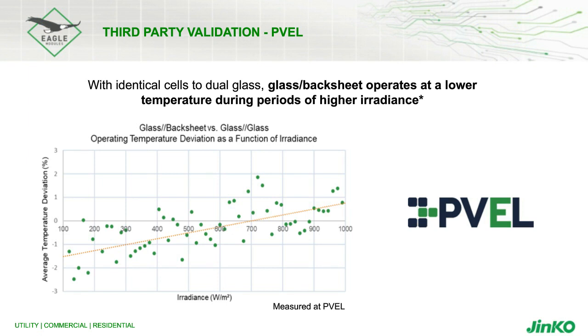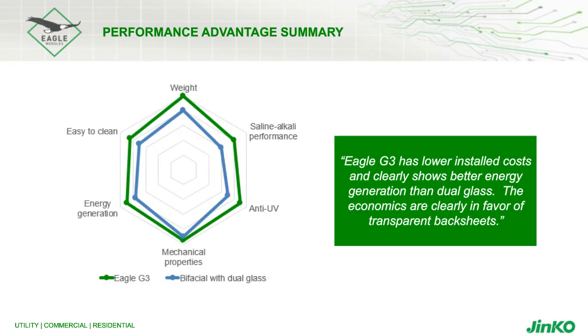Okay, quick summary. As you can see, we have benefits in multiple facets here, one being weight, one being easy to clean, obviously being better at UV, better mechanical properties, much better cell line alkali performance. And the big highlight here is really energy generation. So transparent backsheets seem to be more favorable to produce more energy over a period of time, and at the same time also have very strong strengths in other aspects like weight, mechanical properties, and so on and so forth.